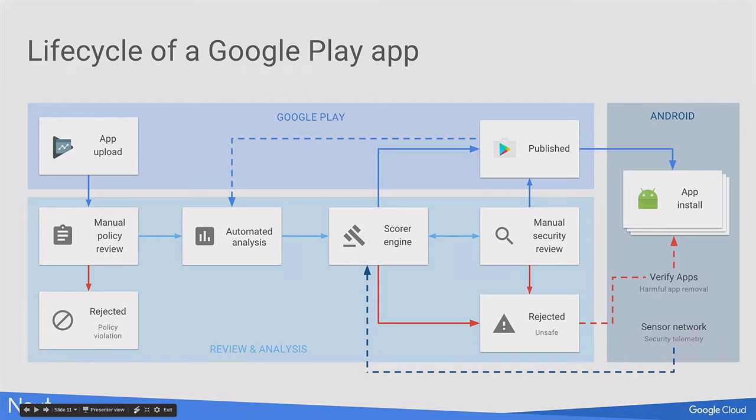So this process is parallelized, meaning that most apps going from upload to the published state get there in just a couple of hours or less. But it doesn't end there. Every app is constantly resubmitted through this pipeline, being reanalyzed and rescored every day. And the score engine is augmented with data from the sensor network. This is what I referred to on the previous slide, where the sensor network in Android devices is reporting back how those apps are behaving. So you can think about it where we have the dynamic sort of analysis happening in Google's cloud, where we're emulating these apps. We actually have a lot of data coming back from real devices running those apps.